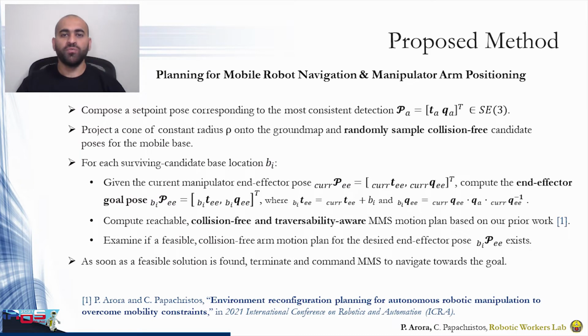This pipeline is used to perform collision-free navigation of the MMS near the most consistent aperture and position the manipulator arm such that the aperture lies within the eye-in-hand sensor's field of view. We begin by composing a set point pose PA corresponding to the most consistent aperture detection, followed by projecting a cone of constant radius of 2 meters onto the ground map. We randomly sample candidate poses for the mobile robot base and perform collision checking with the volumetric map M. For each surviving candidate base location BI, we proceed as follows.